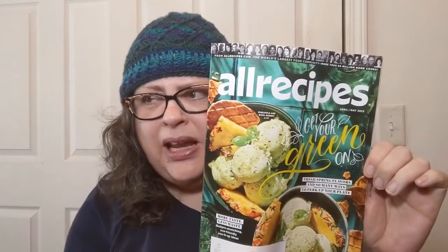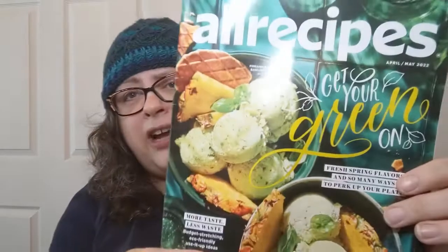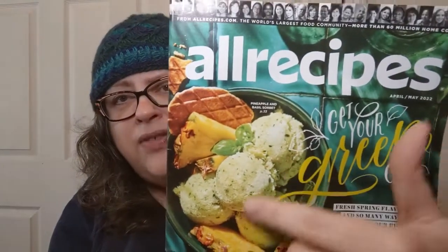I was looking at this. I'm like, were they compensating for St. Patrick's Day? What? That was March? No. The green is all about spring, apparently. Get your green on, it says. Now, this stuff that looks like green ice cream kind of is. It says pineapple and basil sorbet. I don't know how I feel about that. Love basil. Love pineapple. Putting them together, though, for an ice cream or a sorbet?